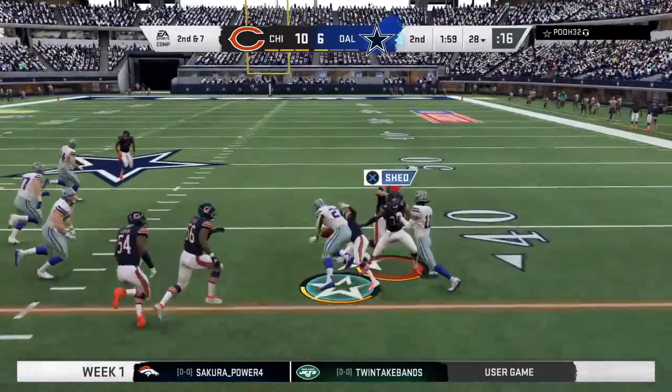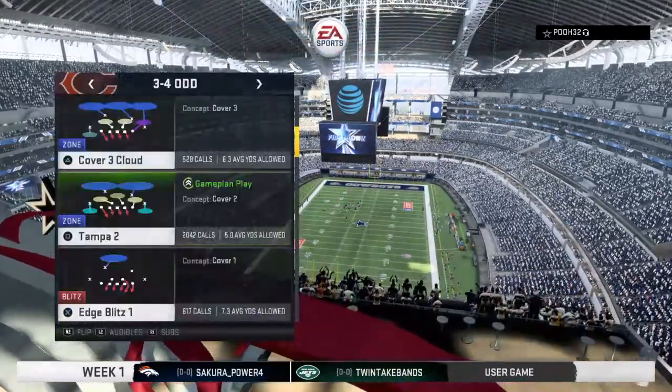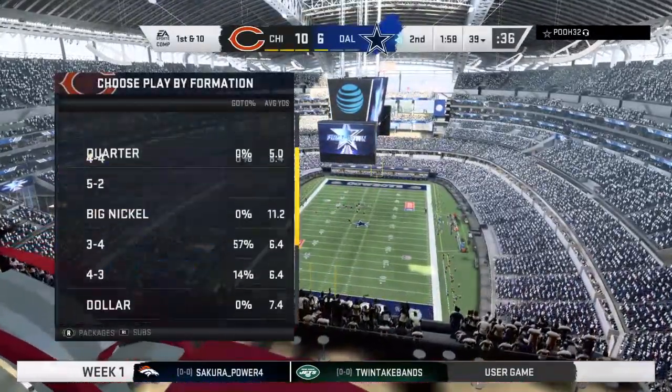Yeah, now we'll see if that offense can put 6 on the board here. We'll see. And he gets this one just shy of the 40. They'll mark him down at the 39.